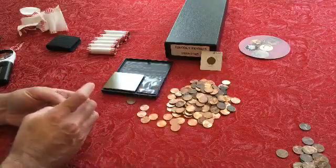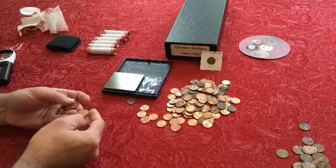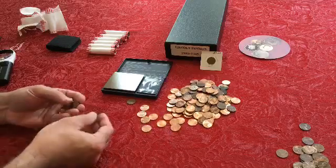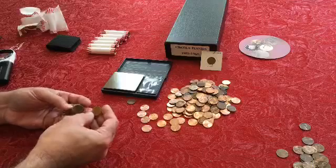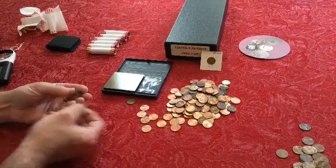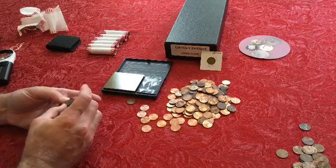Let's see, still sorting through these. My currency collection would be a good starting point. Oh, okay, yeah, that probably would be. 2014. God, that is a nasty looking coin.